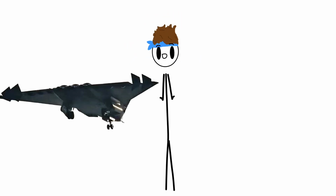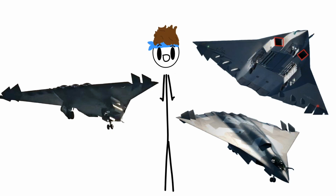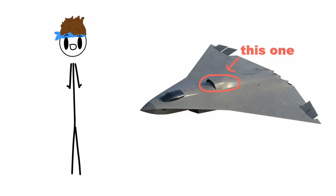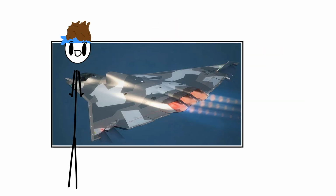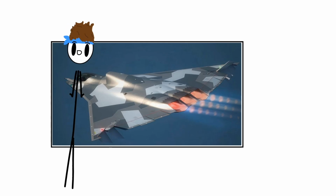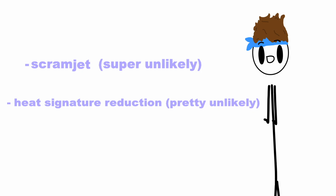First of all, it has 3 engines with 2 F-22-like intakes at the sides and 1 different one at the top. Now, there could be various reasons for this, the most unlikely being that one of the engines is a scramjet meant for pushing through the Mach 3 barrier. Another rather unlikely possibility is that the 2 engines with the intakes at the bottom can be turned off to make the aircraft's heat signature smaller. But like I said, those possibilities are probably not the case.